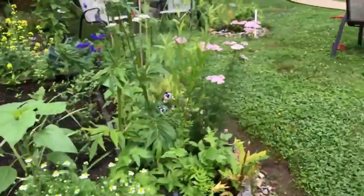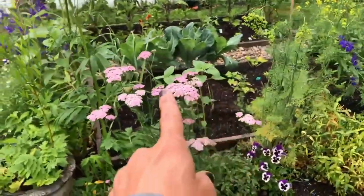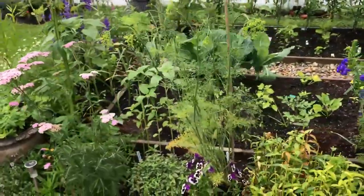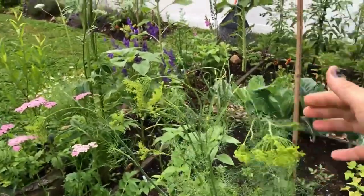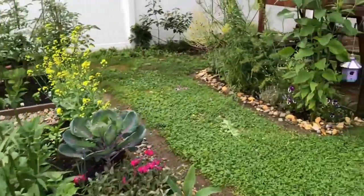So let's go around here. Oh, my pink yarrow. I love that. Love that in arrangements and drying it. It makes a good medicine. And here's dill. It got a little bit beat up in the rain. But that's also a beautiful flower. I got some more dill over here.